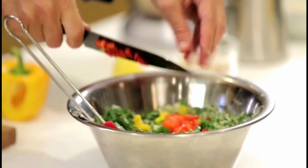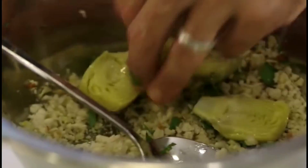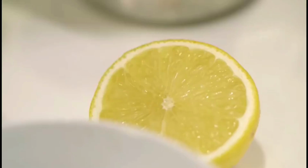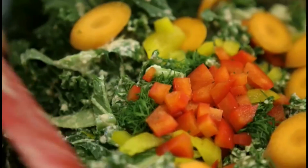Hi, I'm Mark Reinfeld, and I am so happy and excited to be with you here today to show you just how fun and easy it is to prepare healthy, affordable, and delicious plant-based cuisine that's good for you and good for the planet, using ingredients that you can find at your local market.